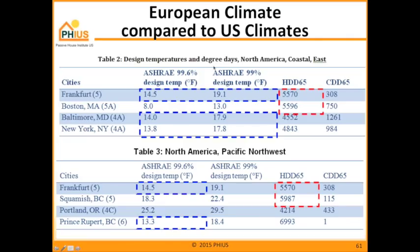And I believe the reason for that is illustrated by these climate comparisons here. I think Katrine touched on this a bit. If you look for places between Central Europe and the U.S. that have similar heating degree days, you'll find that in the east it's a bit colder on the peak load, or the design temperature. Things cross over pretty well in the Pacific Northwest. We've got pretty similar heating degree days between, say, Frankfurt and Squamish. Portland's easier.